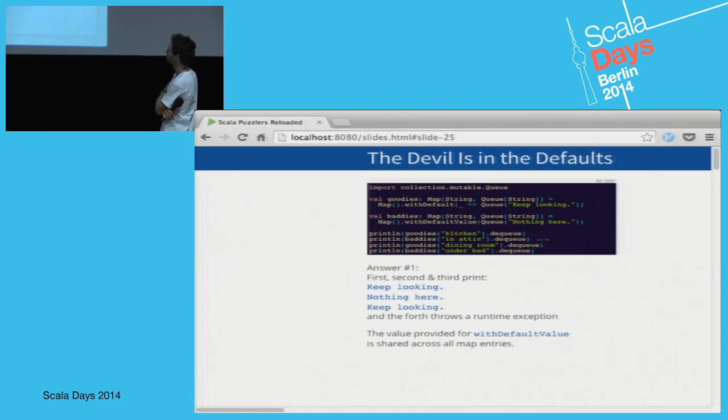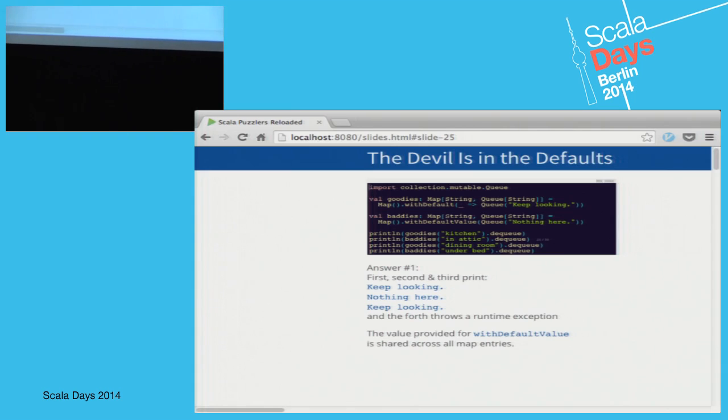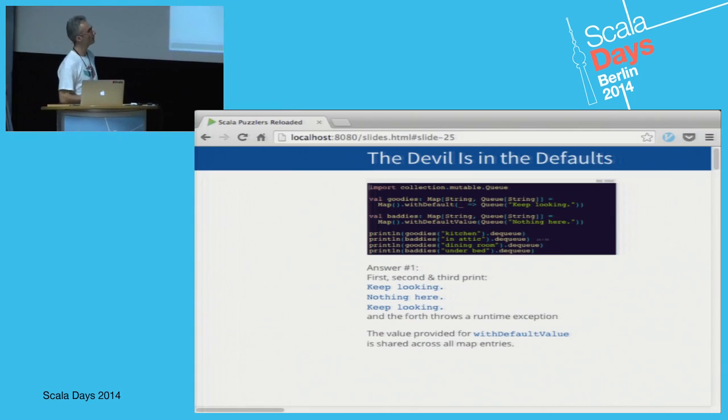So essentially that was answer number 1. Most of you got it right. What happens is the big difference is that we provide a function here which will get evaluated every time. But with the default value, you just provide it once and it's shared across. It's basically not instantiated or evaluated every time. So by the time we get to the last one, we actually exhausted all the elements from the queue, and it just throws a runtime exception, because it already dequeued that one element that it had.